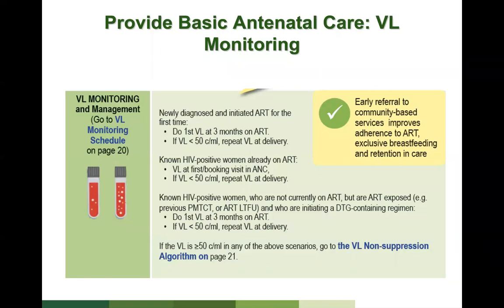However, we have women who are HIV positive, who fall pregnant whilst already on ARVs, right? So if a woman comes today, she's on ARVs and she tests positive for her pregnancy, you want to do the viral load during that day when you diagnose the pregnancy. So these women are different. There's the woman who is HIV positive, already on ART, she falls pregnant. During the day when you are diagnosing the pregnancy, you must do the viral load. If the viral load is suppressed, you will repeat the viral load at delivery, right?